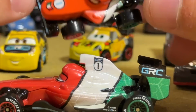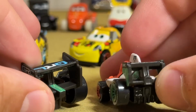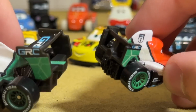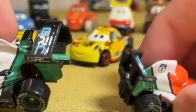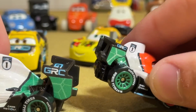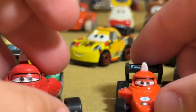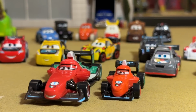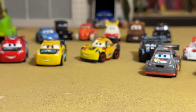GRC, number 1, of course. Obviously, Francesco has to be number 1. The wings are structured a little differently, as you can see here, just with the way the pillar comes down. This one leaves a lot of space for that green stripe to be added, whereas this doesn't. And so you don't have that green stripe back there. So that's probably the biggest difference just in terms of changing things up. But everything else is perfect. And yeah, I just wish it was more of a vibrant red. Yeah, I'm not super fond of that paint color.